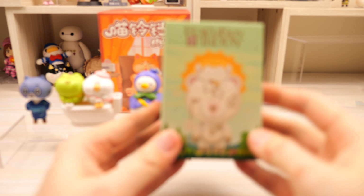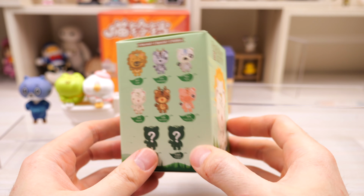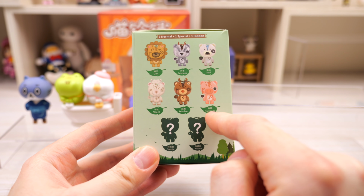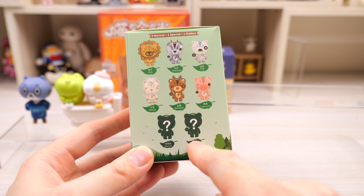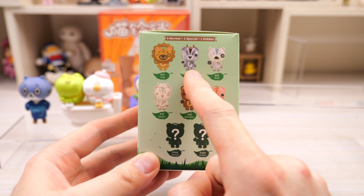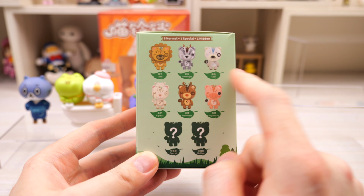Let's do this one next, the Raggedy Teddy. And the lineup's pretty cool too. It's like different teddy bears dressed as different animals. There's the lion, antelope, a seal, a pig, a reindeer, and an alpaca, and then 2 secret ones. I really got this because I wanted the alpaca or the seal. Those two are the main ones. Actually, the antelope's really cool too. But really, the antelope and seal, or the alpaca and the seal, are the two main ones that I want.